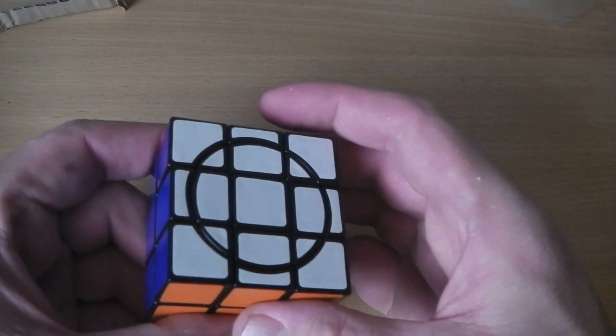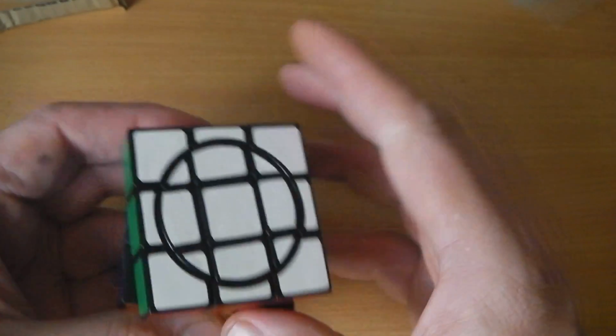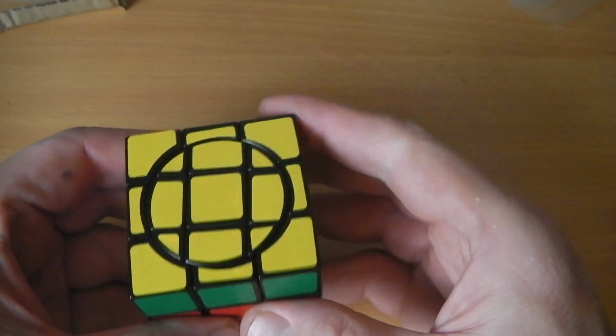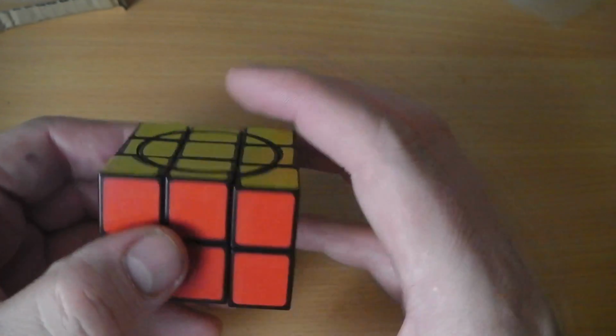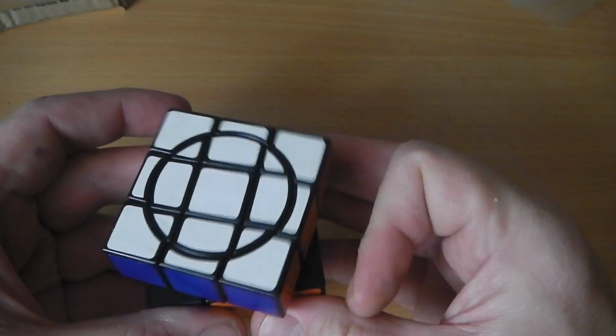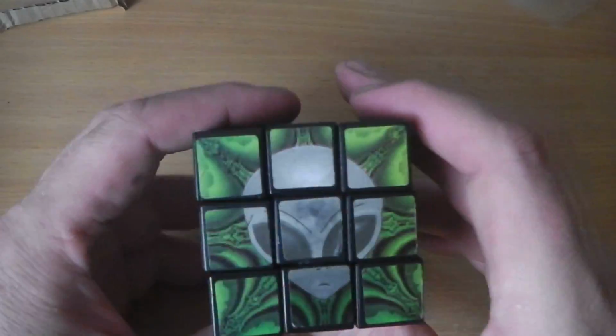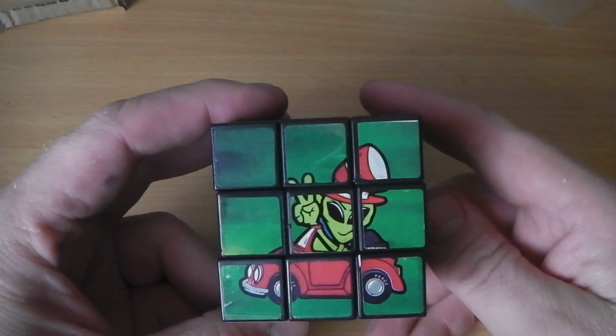Jiansheng brand 3x3x2, crazy 3x3x2 even. You've got a circle on the top, circle on the bottom, and I'm not going to give the secret away, but you can see the yellow circle is not turning at the moment, and the white circle is. Very tricky to solve that one, actually, more difficult than you might imagine. Fun little 3x3 picture cube with little green men all around it, in good condition.